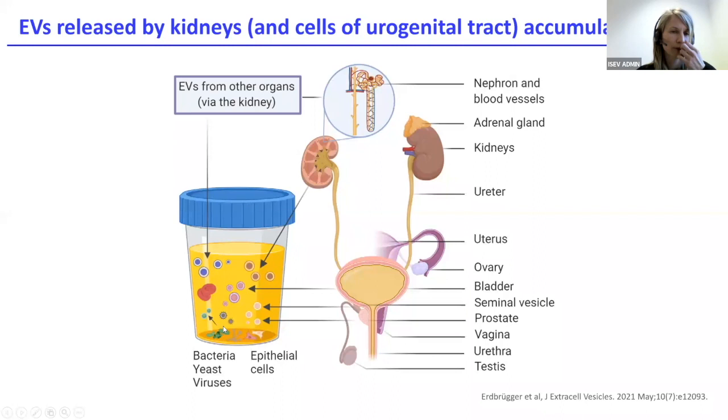For urine, it is known that vesicles are, of course, released from the kidney, from all different sections of the nephron, and can also be released from the bladder and, of course, the prostate in men. Immune cells present in the kidney can also release EVs. And in certain cases, EVs can come from the bloodstream into the urine. So EVs in urine could be a very direct measurement of what is happening in the kidneys.